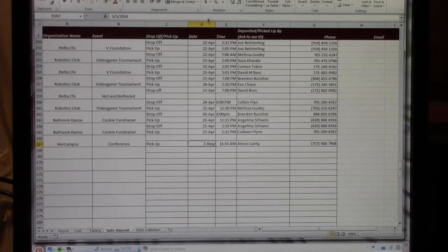And then the date they're dropping off or picking up money. And when during the day they dropped it off or picked it up. And this is very important. Whoever deposits or picks up the money, you need to see their ID. And you definitely need to get their contact number.